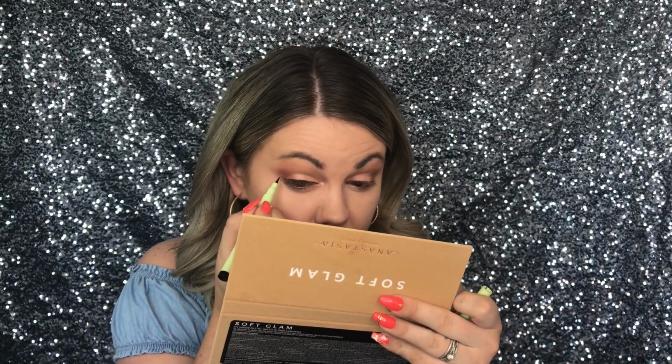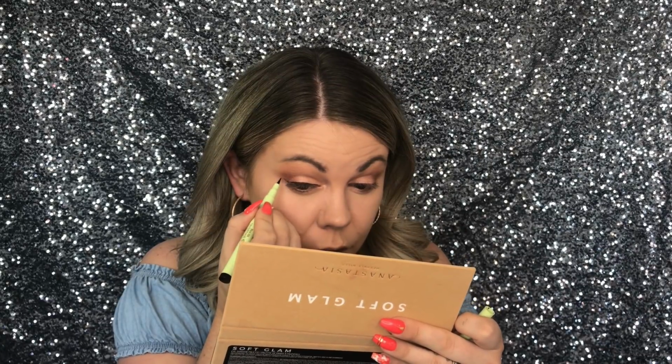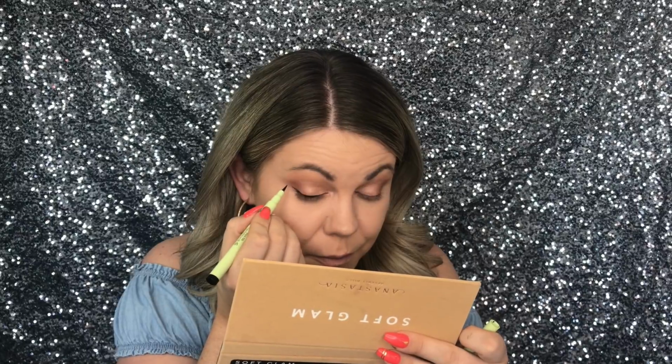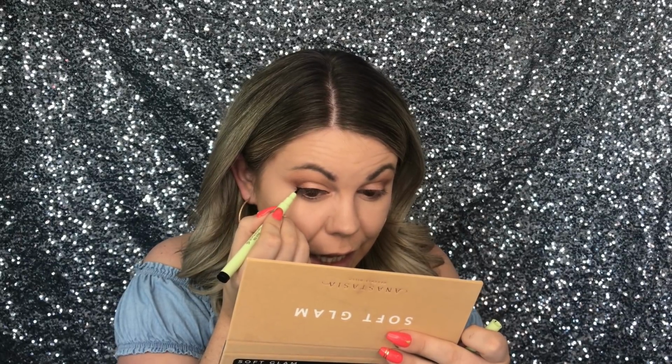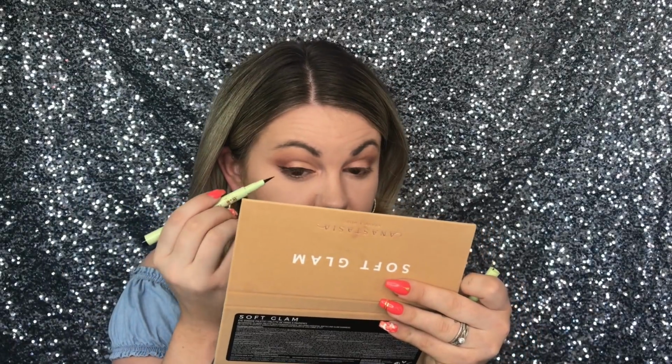Let's see how it works doing a wing. I kind of have to push it down a little bit to get a little bit of the ink out, so yeah, it's just not as inky as I would like. Come on.